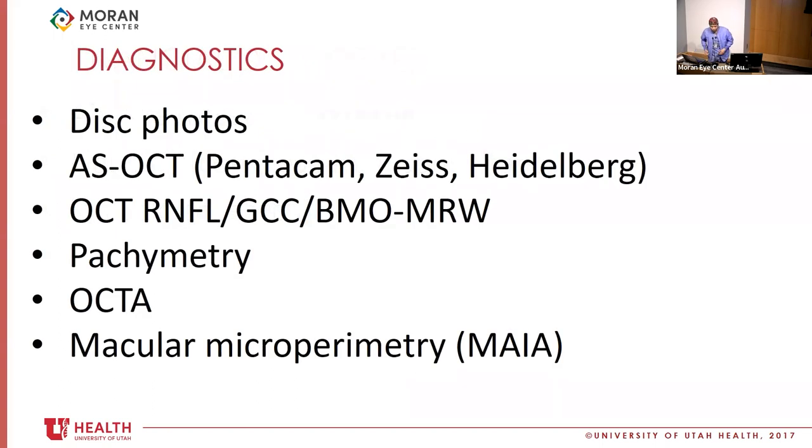As far as diagnostics, we have not a whole lot in terms of new tools available, but I do want to just mention briefly the Maia instrument. The Maia has been used by our macular degeneration researchers primarily to look at the sensitivity of the macula. But as we know, many of us are using 10-2 periodically to look for early glaucoma in the macular region, and this might be helpful.